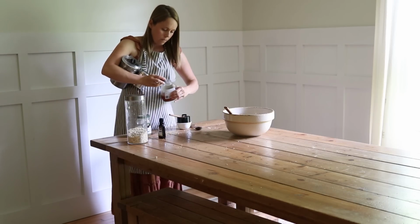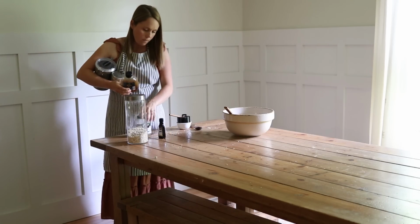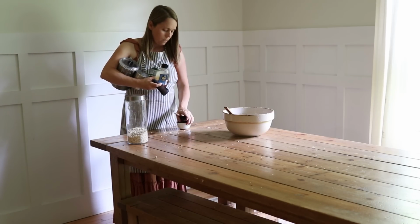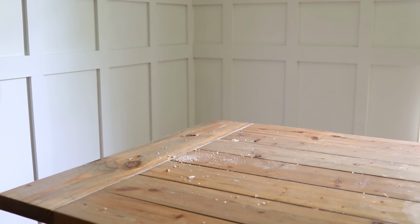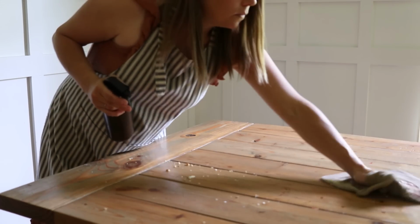After breakfast or after any meal, I always like to clean up the kitchen. I find that if I clean it up just kind of as I go, it makes doing everything so much easier, especially the dishes, because nothing's caked on yet if I just wash them right after we're done eating. So after we were done eating breakfast, I did a quick kitchen cleanup.